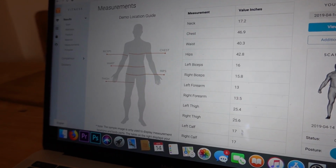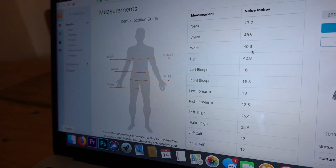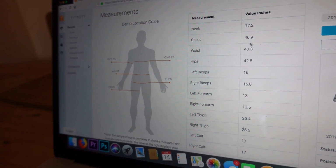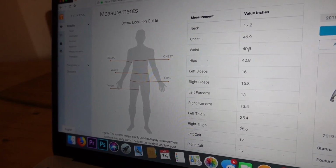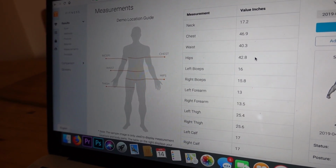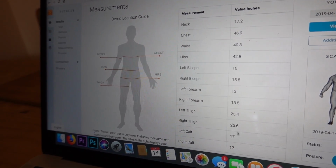And calves 17. According to these Greek statues, which are meant to be the optimal human physique, for a male they like those ratios to be the same. So I'm a Greek god, god damn it. Chest 47 inches, pretty good. Waist here, my actual trouser size is 36, so this is obviously measuring a bit higher up, so not the best, but it's not as horrible as it looks, and again we are addressing that, which is a good thing. Forearms pretty big, thighs pretty big.